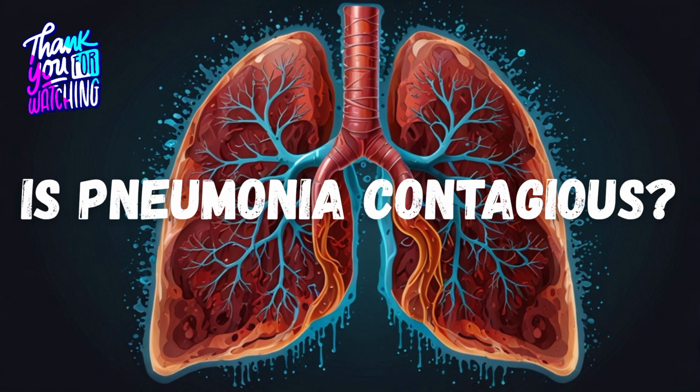Ooh, that is tough, picking just one. For me, given how common pneumococcus is, especially in those risk groups, I think I'd really emphasize checking if they're up to date on their pneumococcal vaccine. It's a specific action they can often take relatively easily that directly targets a major cause. Yeah, that's a good one.